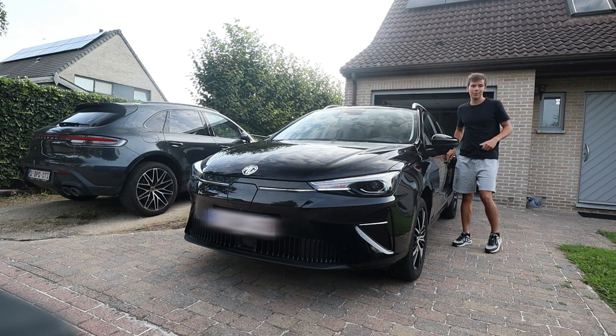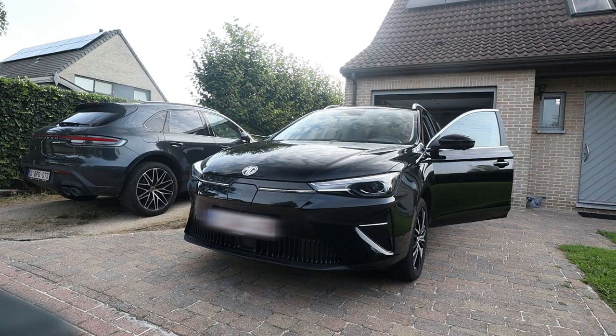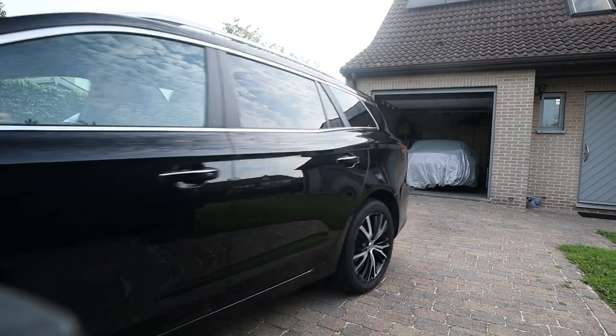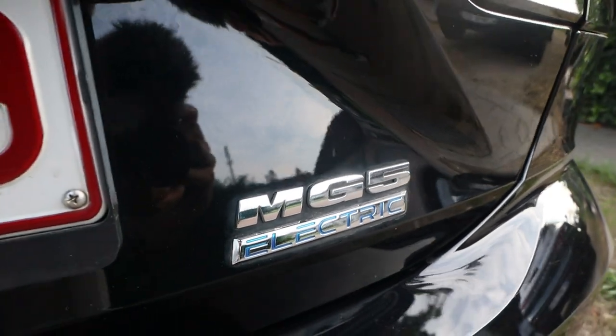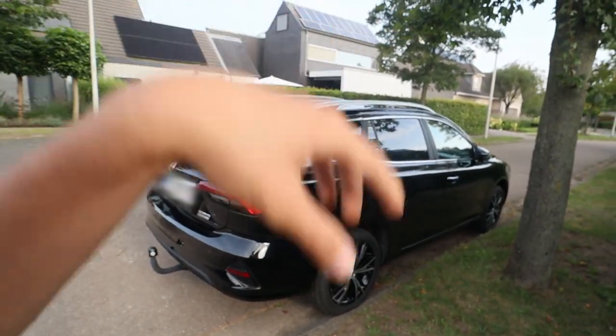By the way, this is my new electric vehicle. Temporary. It's the MG5 electric. It's just temporary because I'm ordering a new one this month. This always feels nicer after a work week. I finally take out the roadster again.